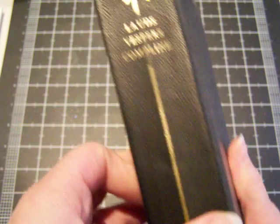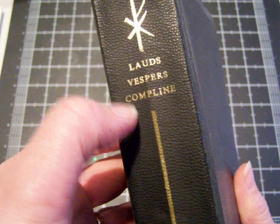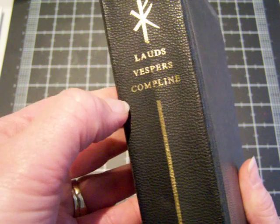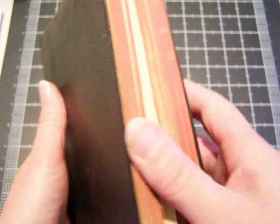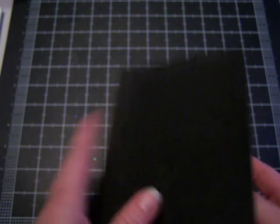And then Lauds, Vespers, and Compline. This is like for the morning, afternoon, and evening prayers. And I don't know what year this is. I think it's from the 50s. So I got all those.